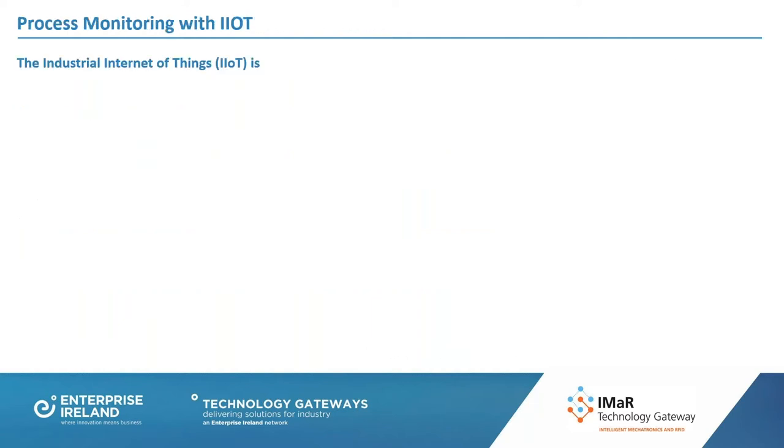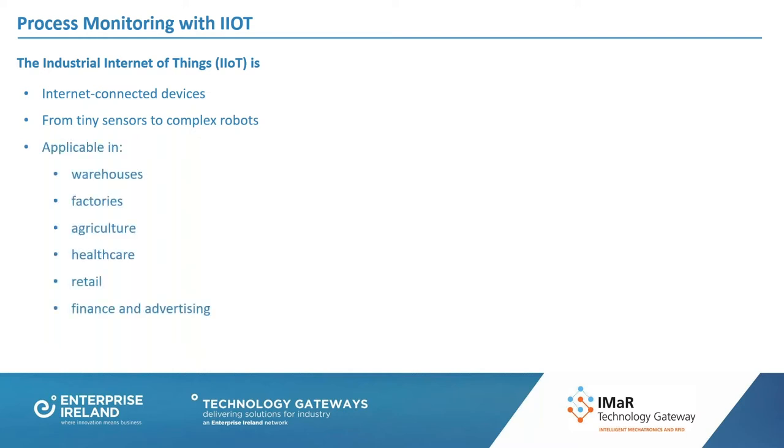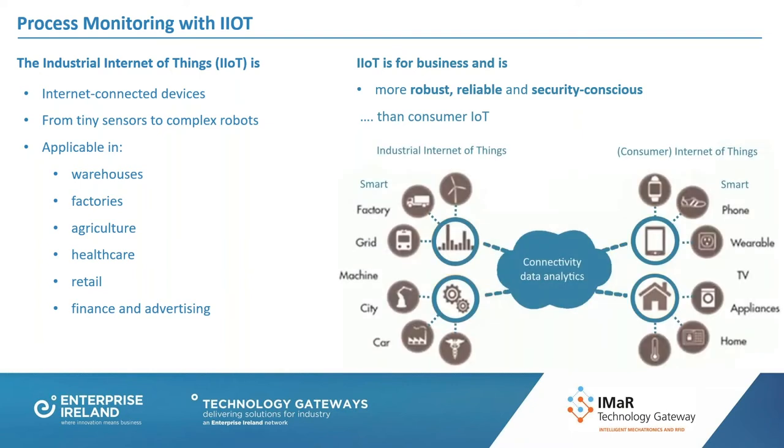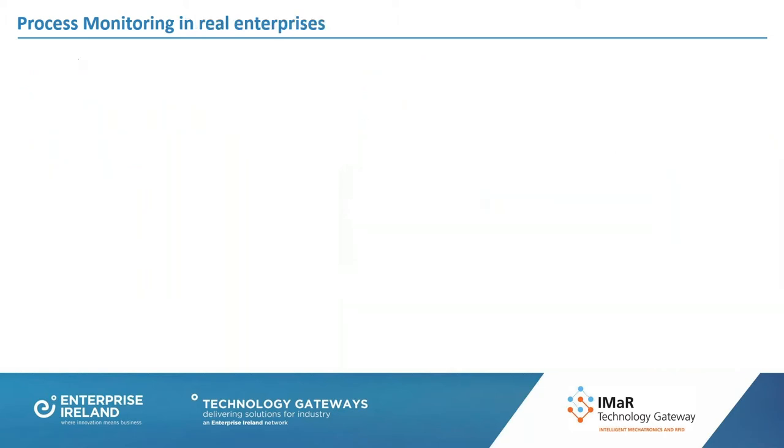Now, the industrial Internet of Things is internet-connected devices, and it ranges from tiny sensors all the way up to complex robots. It's applicable in a wide variety of settings, and it's IoT for business, so it's more robust, more reliable, more security conscious, as well as being more bespoke and more specific than consumer IoT. Perhaps this graphic shows it pretty well: consumer Internet of Things is basically gadgets, and the industrial Internet of Things is basically tools.